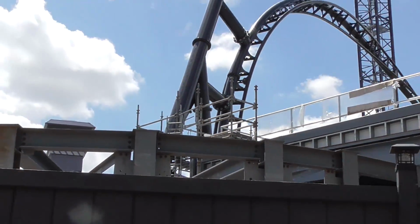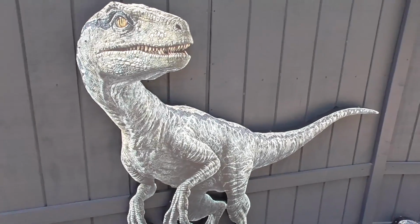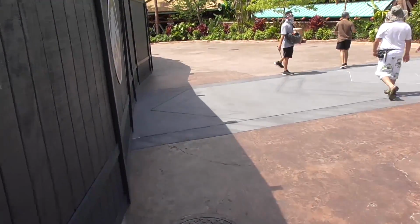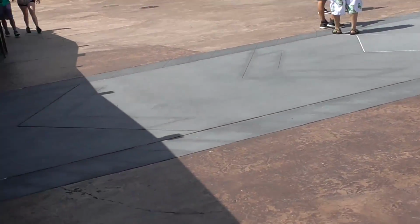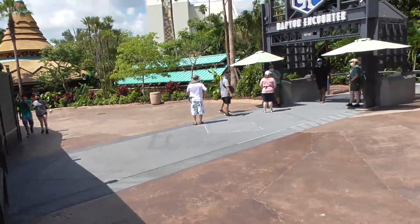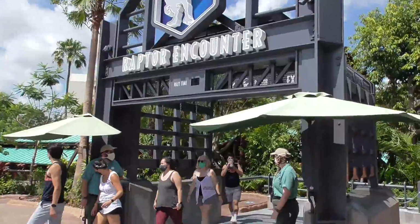What have they got in there? King Kong? Nope, just a Velocicoaster. Right across from the new Raptor coaster is literally a connecting piece of pathway to move the Raptors in and out of the paddock into the Raptor Encounter. I'm so happy the Raptor Encounter looks like a permanent attraction.